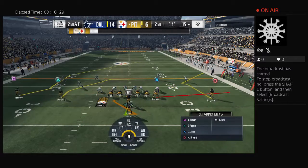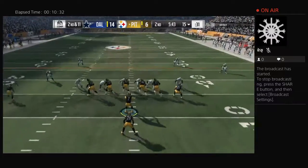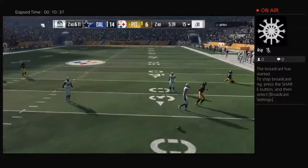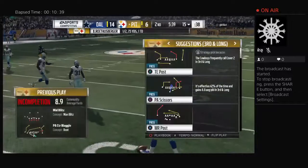Partner, you mind if I take off this headset and put on a coaching headset? You want to get this running game going? I want to get this running game going. I'm going down there and saying, gentlemen, we have got to run the football. We've got to get it going right now.